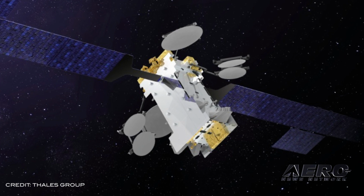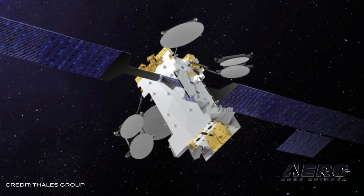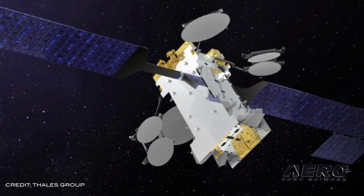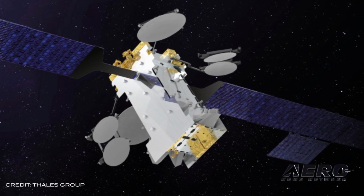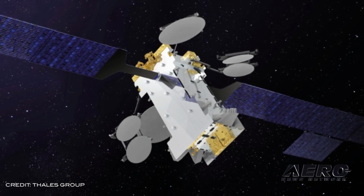Gogo and Spanish satellite operator Hispasat completed a capacity agreement on the Amazonas Nexus satellite to meet the growing global demand for high-speed in-flight connectivity services. Gogo has leased multi-gigahertz of Ku-band capacity on board Hispasat's new satellite, set to launch in the second half of 2020, to provide service to its customers in the Americas and the Atlantic region.